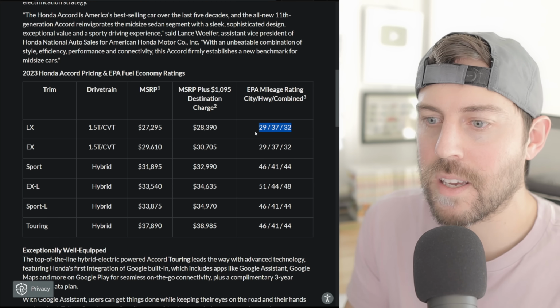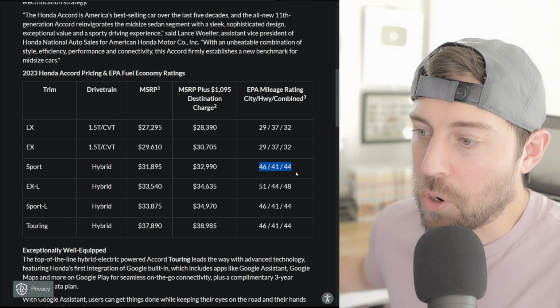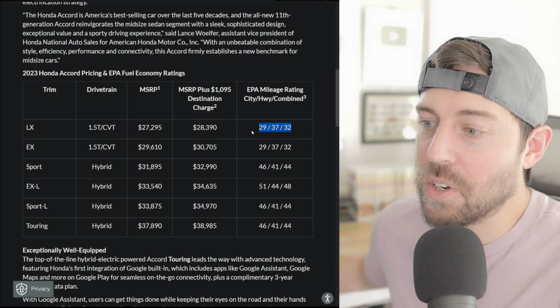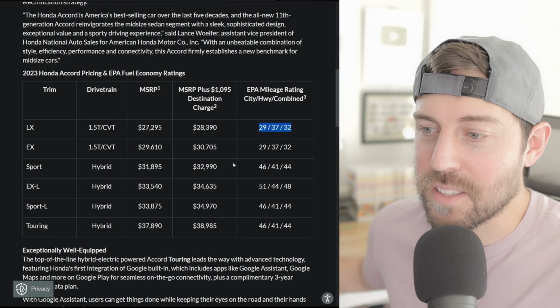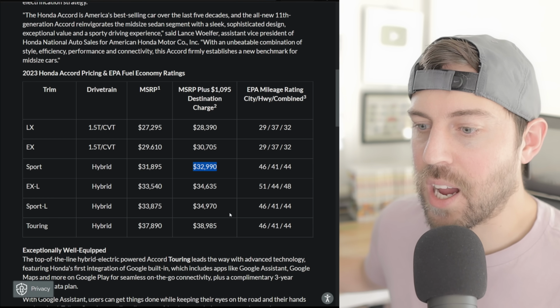At $33K though, is it worth the price over the $28,390? Are you going to be able to make that up in fuel economy alone? Because we're talking about 44 miles per gallon versus 32. It's going to take a while to make up that fuel economy difference. And the hybrid is literally all the top trims here.